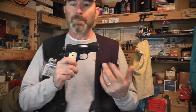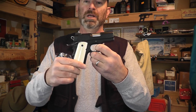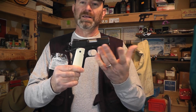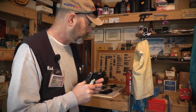My Detonics Combat Master that I've blathered on about many times is a little bit shorter in this dimension and a little bit longer in this dimension. So it will fit in the box, but because it's all steel, it's too heavy. So we're going to do a series of episodes, I think, on Rick trying to get the darn Detonics BUG legal so he can shoot it at the BUG match that we're hosting at our club on May 30th.